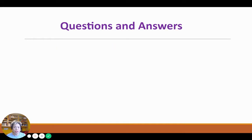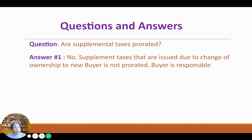Here's a couple of questions and answers. Are supplement taxes prorated? Answer number 1 is no. Supplement taxes are issued because of the change of ownership to the new buyer. So the seller does not owe any of it. It's all the buyer that is responsible.